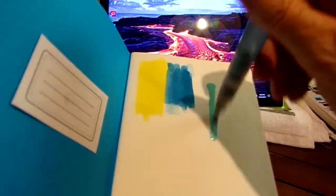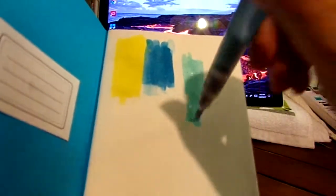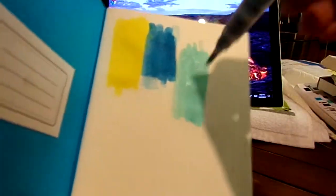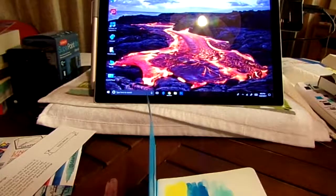I love it that they're water soluble. I'm falling in love with water soluble markers. It's kind of like a pastel green. Oh, those are nice colors. Those are really nice colors. Yeah, it's holding up underwater really well. The paper, I mean.